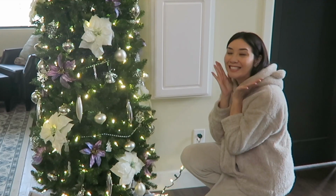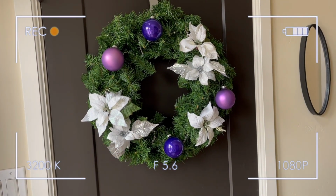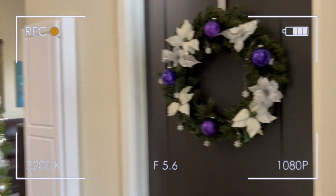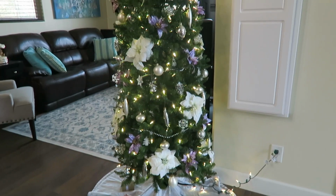Okay guys, here's the grand reveal. Our first Christmas wreath on our little shoe closet door. And then this way we have another Christmas wreath on my dad's office door. And then we pan over to the Christmas tree.